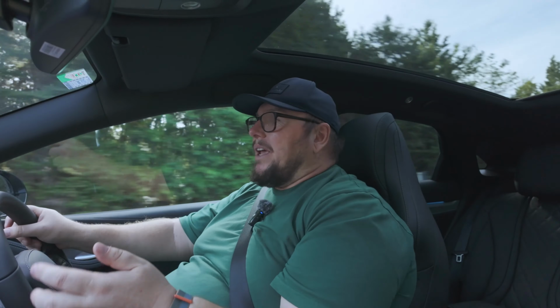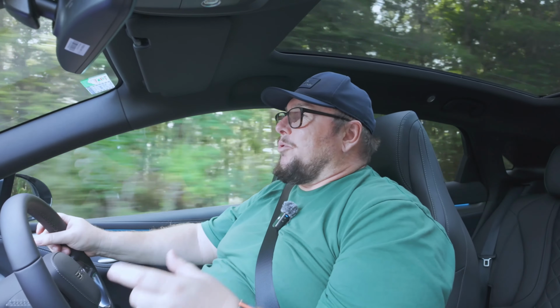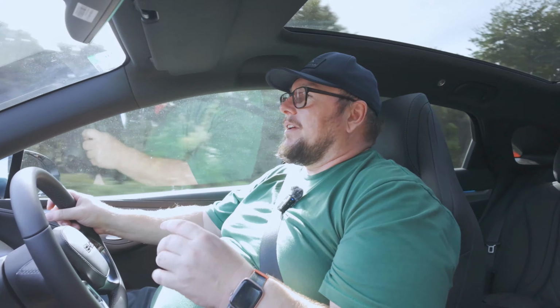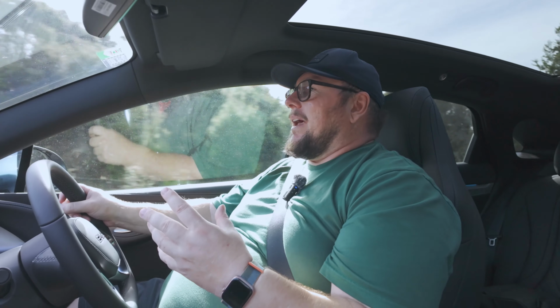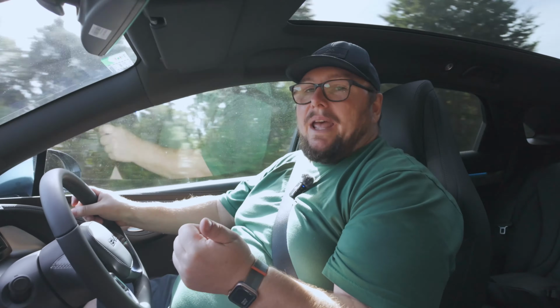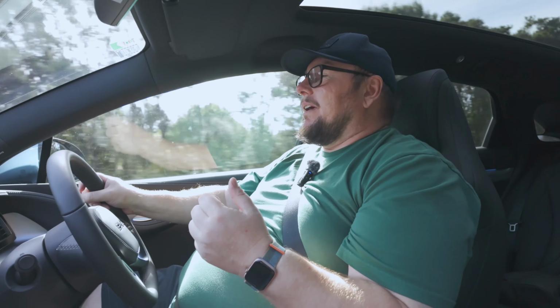Brakes feel good, all that kind of stuff. The road noise is actually pretty good as well. Now, these are big 19-inch wide Continental tyres, but on the South Island chip road, which I tend to find quite noisy, it's not bad. It's pretty solid. Yeah, really, really impressive.